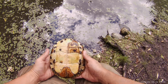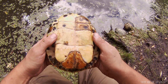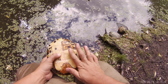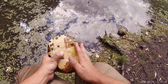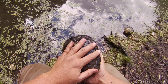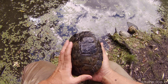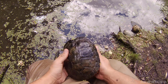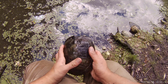The logical conclusion is that this is a released pet that someone had. Now, it's impossible to age this turtle because it's so old that its scutes are smooth. You can still see some growth ridges on the carapace, but they're not fresh enough where we would be able to put an age to this turtle. But certainly it's well over 10 years old, probably much older than that. It is a full-grown turtle.